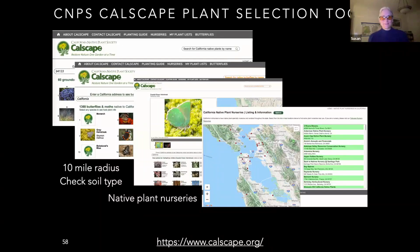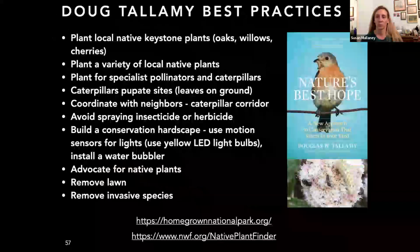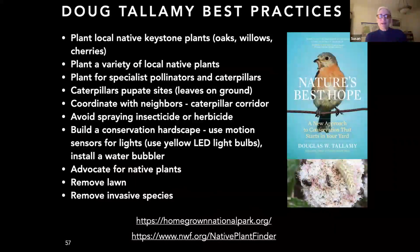your caterpillars. So you can get that information from Calscape, and you can also go to the National Wildlife Federation database. Yeah, on their native plant finder, put in your zip code, and they'll tell you. I think it's county-wide who your county butterflies are and what plants are available there. That's going to help you dial that in. You can use that back and forth between Calscape and then go find your native nurseries down there.